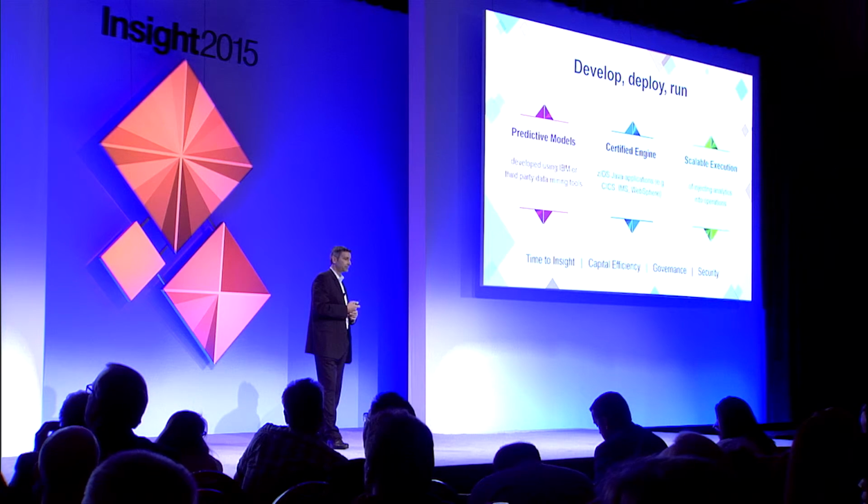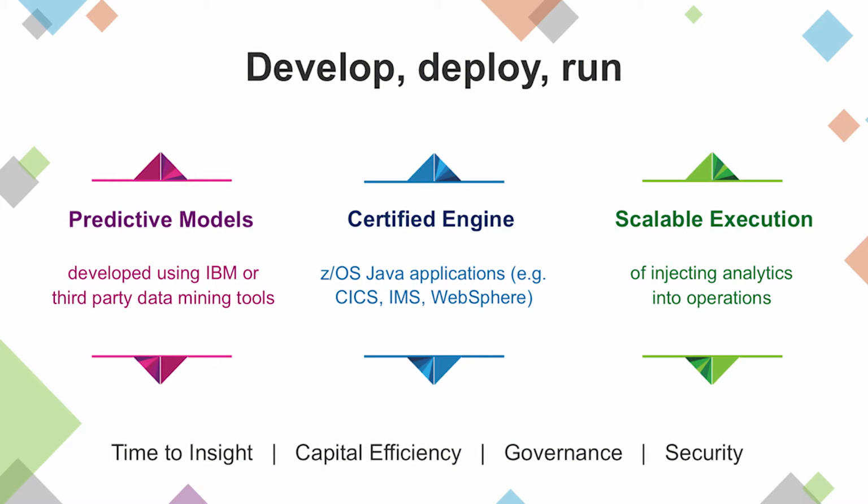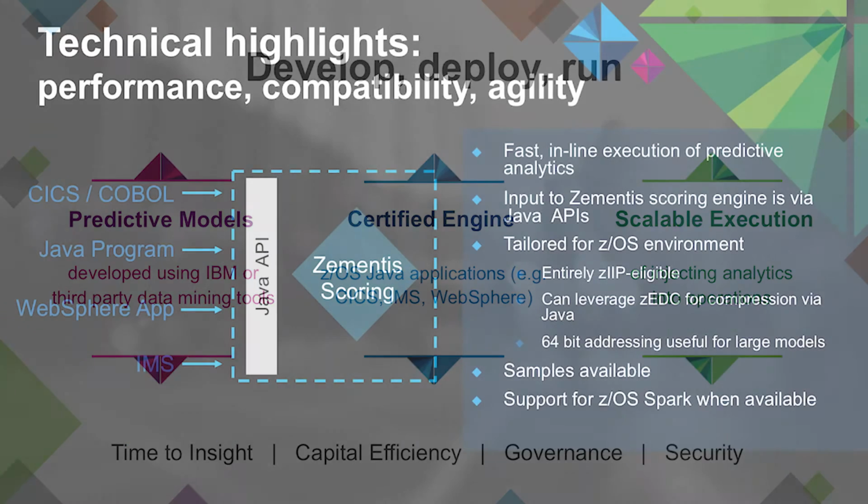which also simplifies our model management. So very simply, with our commitment to open standards, it allows us to also introduce additional simplicity of just saying, develop your models, deploy the models, and run them. There shouldn't be any other magic to it. So your data scientists build models, they build them efficiently, they push them over into a certified engine for deployment, and you get a very, very scalable execution. Scalable in terms of pure performance, as well as model development to model deployment time.